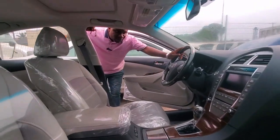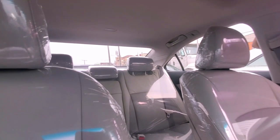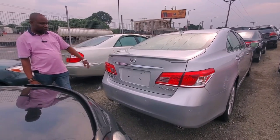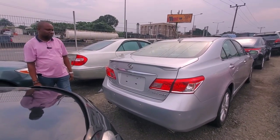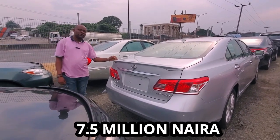The interior is clean. Thumb start. You know, all Lexus are thumb start anyway. And this is super clean. Let's take a look at the back. Yeah, you can see the back view. Lexus ES350, 2011 model. Accident free, salvage free. This goes for 7.5 million.